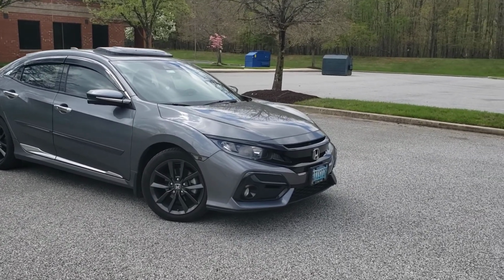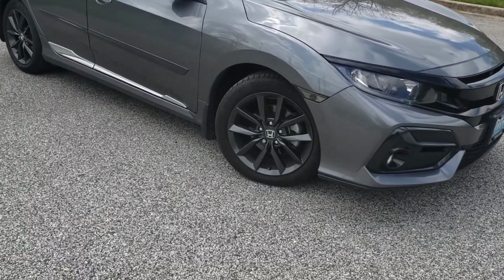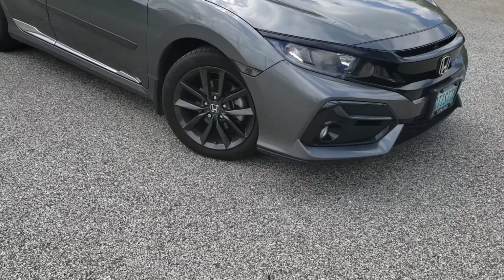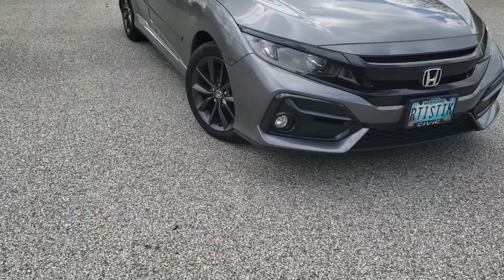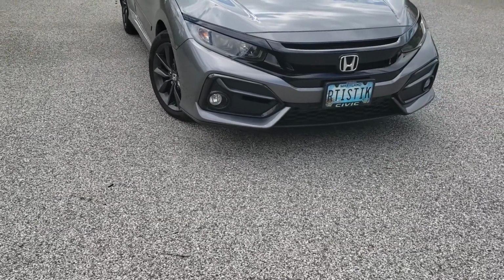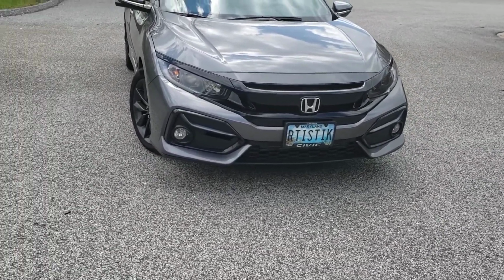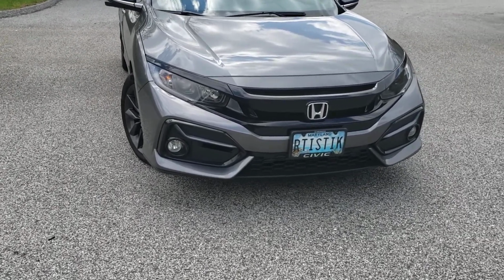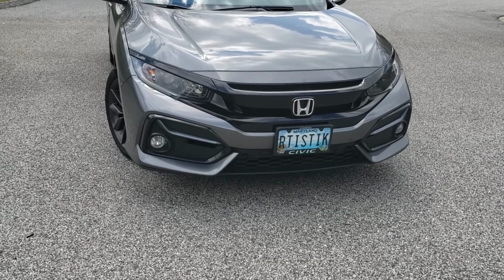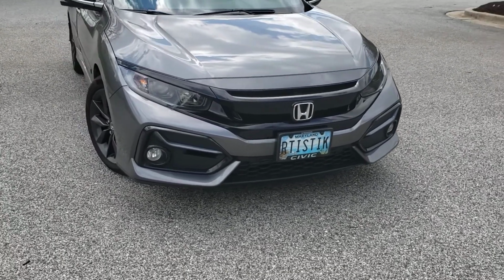But yeah, this is the updated version with the new design wheels. I do like the 5 split spoke look instead of the other look that was on it previously. The front fascia is a refresh. The blacked out headlamps are way better than the chrome. It really looks murdered out, especially when you get it in this color with the black grille.